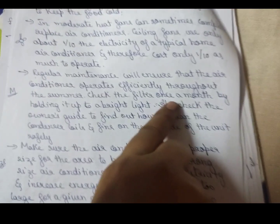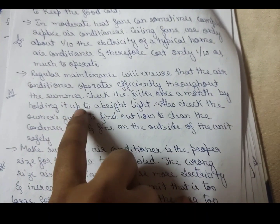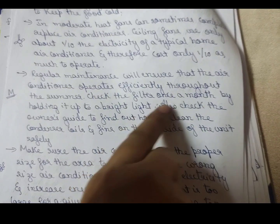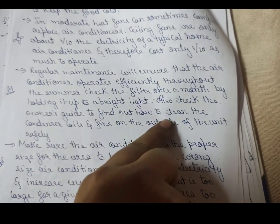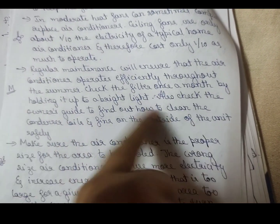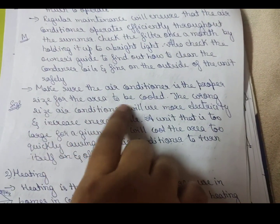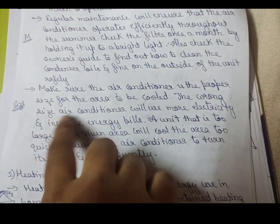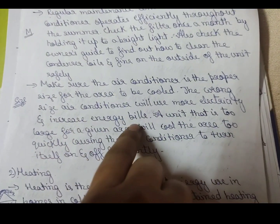Check the filter once a month by holding it up to a bright light. Also check the owner's guide to find out how to clean the condenser coils and fins on the outside of the unit safely. Make sure the air conditioner is the proper size for the area to be cooled. A wrong size air conditioner will use more electricity and increase energy bills.